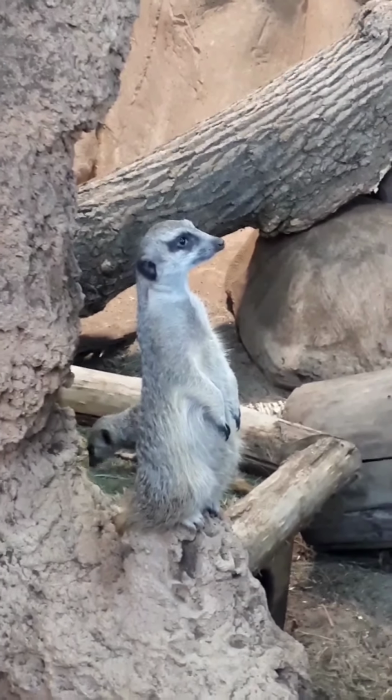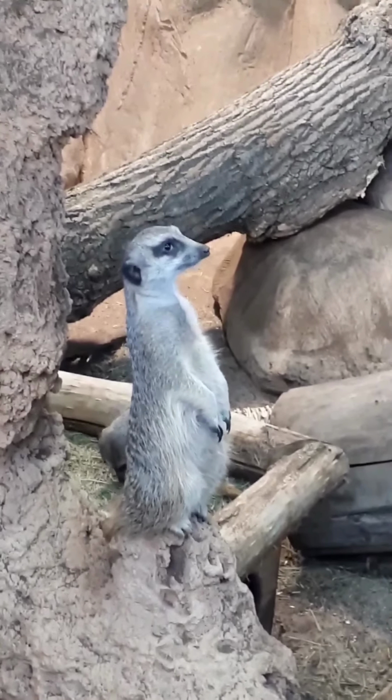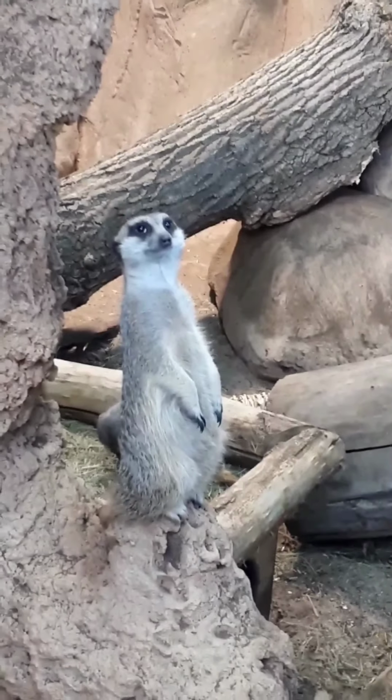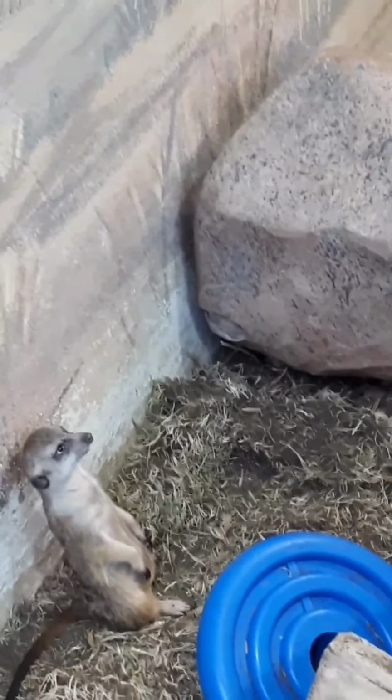Here comes the babies. There's mom watching out. Where's the other one? Over here in the corner. Wondering where the brother went. You're so cute. That one. Yeah. They're flying foxes.